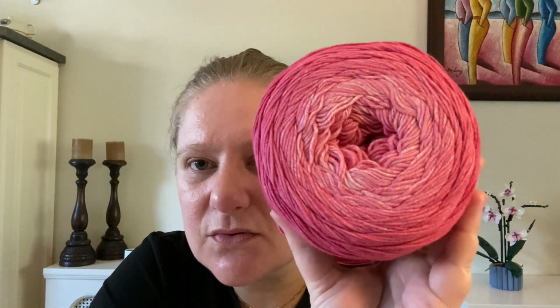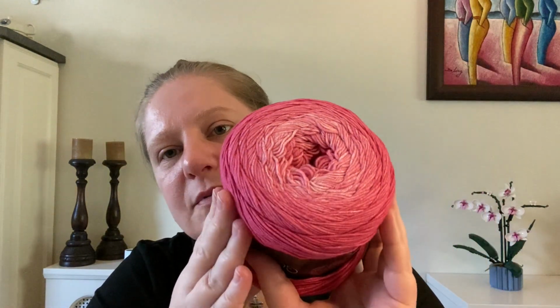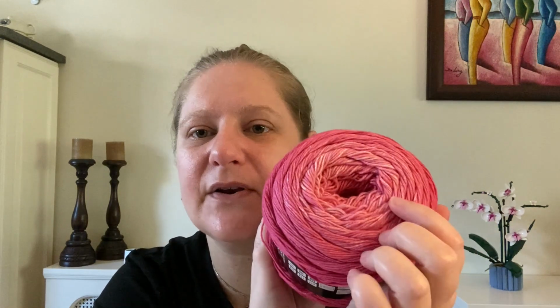I have 3 yarns and 4 colors left to discuss with you guys. And the next one is a cake. This is a variegated cake yarn from Lana Grossa, and it is the Gomitolo Denim. It is this absolutely gorgeous pink magenta, and then it goes to these lighter pink colors in the center, but the variegation is quite slow. Obviously, this has to become a shawl of some kind. I'm not decided on the pattern yet.